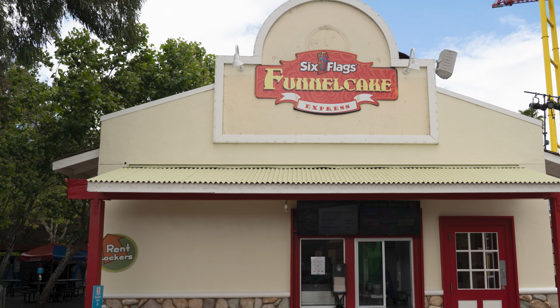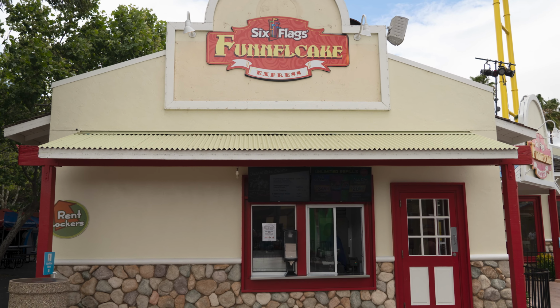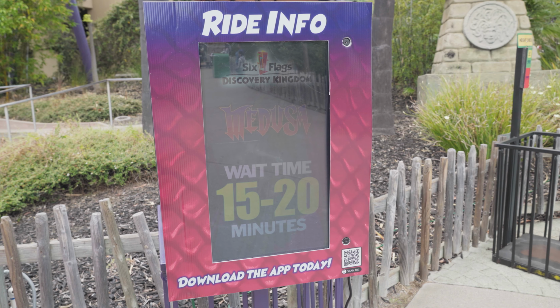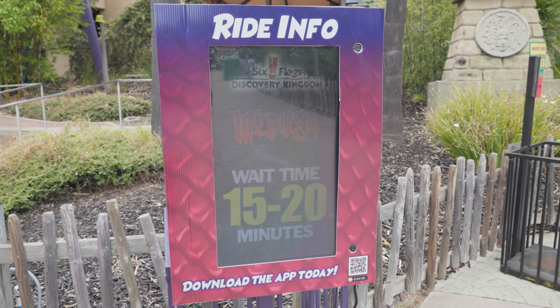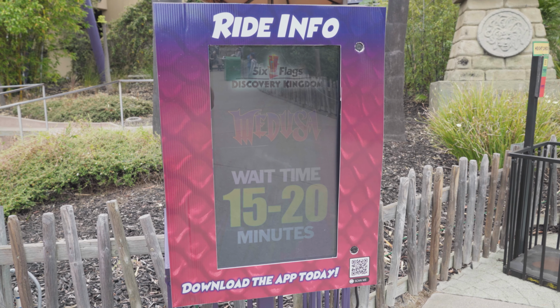There were plenty of smaller updates this month too. At the front of the park, the former Six Below stand has been transformed into Funnel Cake Express to go along with the larger Funnel Cake Corner shop. Medusa had a really interesting digital wait time sign out in front of it. I didn't see it in any other rides in the park, but I have to wonder if it's a test to get deployed more broadly later. I hope to see it at more rides.